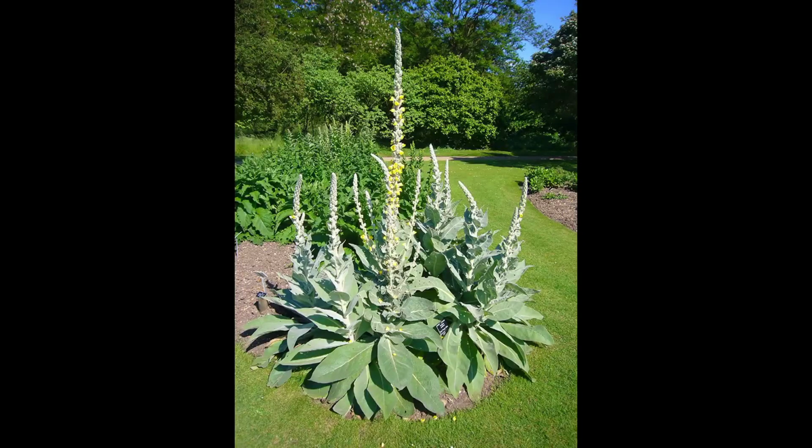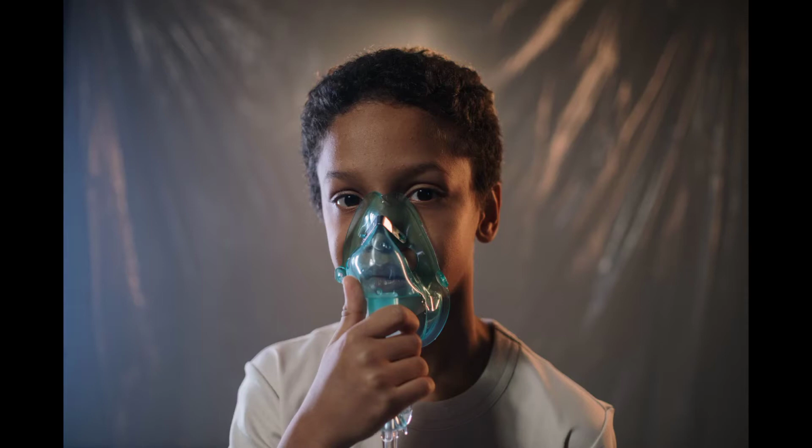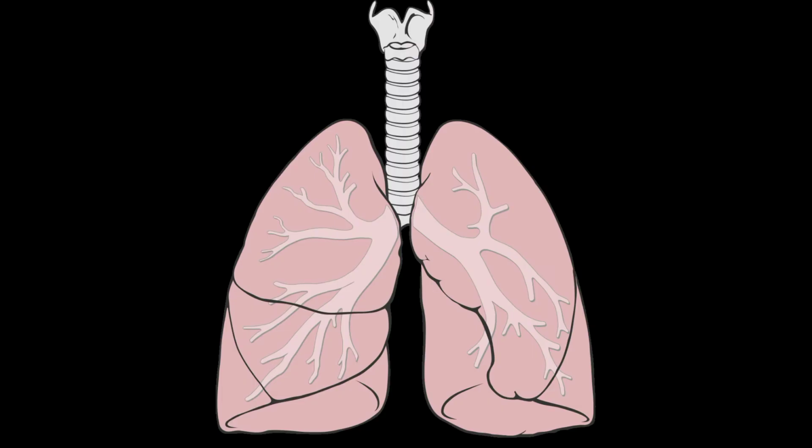Mullein is a tall flowering plant which is native to Europe, Africa and Asia. It has been used for thousands of years to treat respiratory conditions and as well as relieving symptoms of asthma such as coughing, wheezing and shortness of breath. The way in which mullein works is that it reduces inflammation, thereby helping relax the muscles in your respiratory tract.